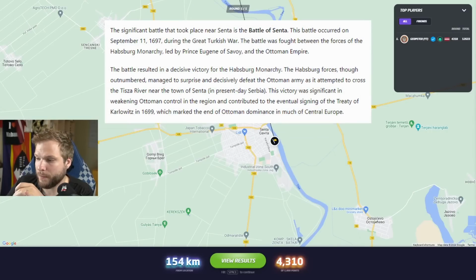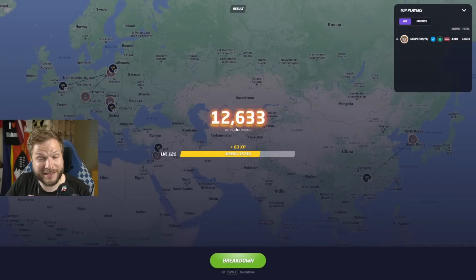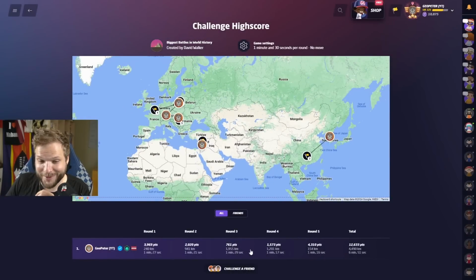Okay, the battle that took place here was the Battle of Senta. This battle occurred in 1697 during the Great Turkish War. The battle resulted in a decisive victory for the Habsburg monarchy. Victory was significant in weakening Ottoman control in the region. Okay. Interesting. How did we do in total? 12.6 thousand points, which I believe is above average for this map, so I'll take that.